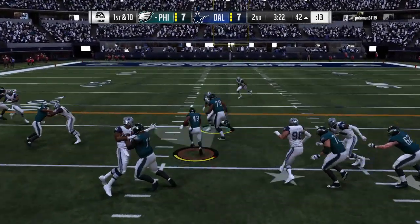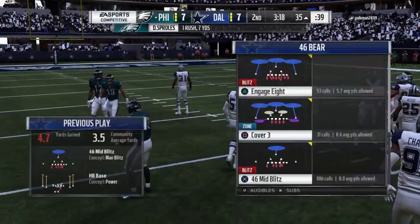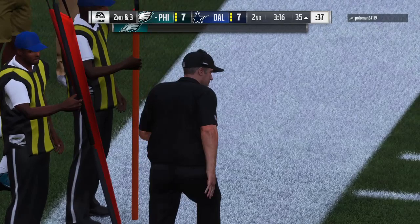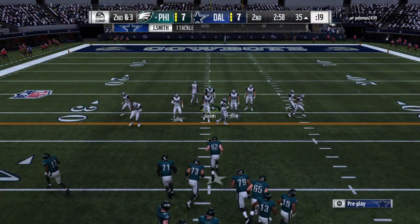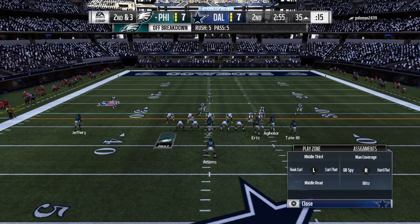Now it's the all-purpose back. This is Darren Sproles. And he's going to take it down to about the 35 here. It's a 7-yard carry to set them up with a 2nd and 3. Despite the blitz, they're still able to pick up a nice solid gain.